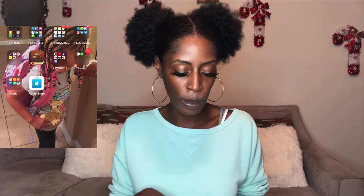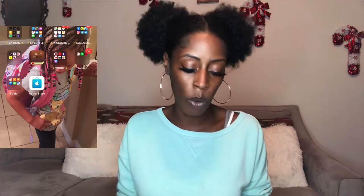So the first thing that's on my iPhone that I see when I open it up is a picture of my niece, Jada Love. I love her so much, so I'm just going to slide over here. And as y'all can see, I have everything organized, and I got extras, lifestyle, productive, social media, and party, my workstation. So first I'm going to my workstation.